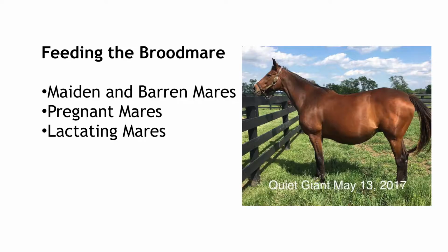This is a mare called Quiet Giant. She hasn't been very productive so far. She had this cheap old horse named Gun Runner that was her first foal. And she was a Ned Evans mare, and she's at 3 Chimneys, and she's late pregnant.